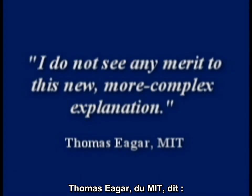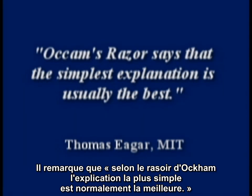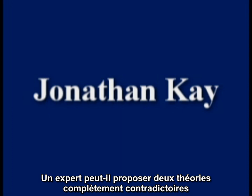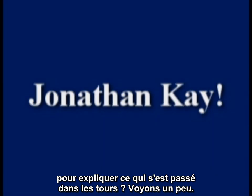And Thomas Eager of MIT said, I do not see any merit to this new, more complex explanation. He pointed out that Occam's razor said that the simplest explanation is usually the best. So using Occam's razor may be the simplest explanation for all those sounds of explosions: explosives. Can an expert propose 2 completely contradictory theories to explain what happened to those towers?